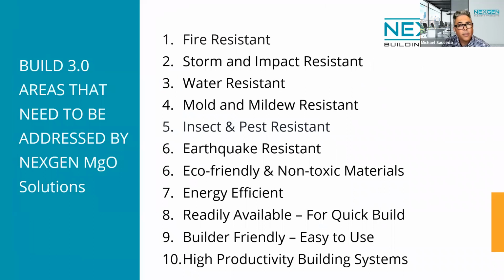And when it comes to overcoming the challenges identified by Build 3.0, NEXGEN MAXTERRA MgO solutions offer numerous benefits, including fire, storm, and impact resistance, water resistance, mold and mildew resistance, insect and pest resistance, earthquake resistance, eco-friendly and non-toxic materials, energy efficiency, and, as important, ease of use for builders. We believe that by embracing these solutions, we can overcome the challenges of Build 3.0 and pave the way for a better future for the building and construction industry.